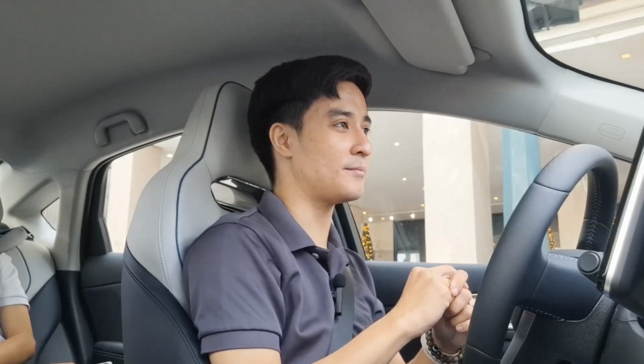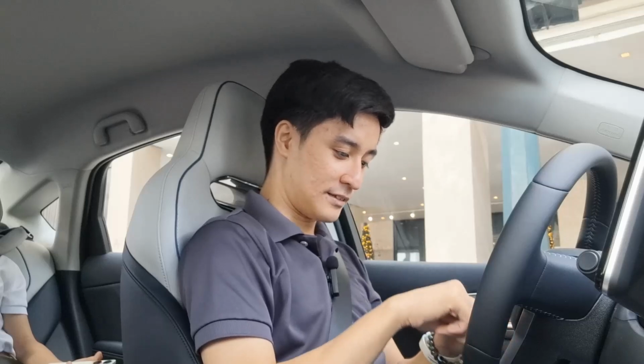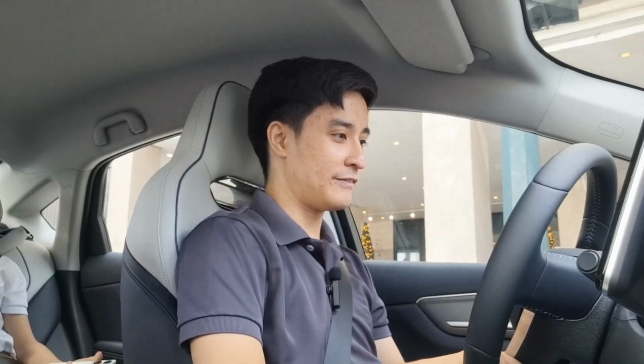All right, what a car. And remember the price of this? 948,000 pesos. I think this is one of the best sedans that you can buy today. I mean, sedans overall, not just for the non-hybrids and for the hybrid vehicles. Now, seriously, this is probably the car I will buy, and I just have to save up a little bit more to attain one of these.